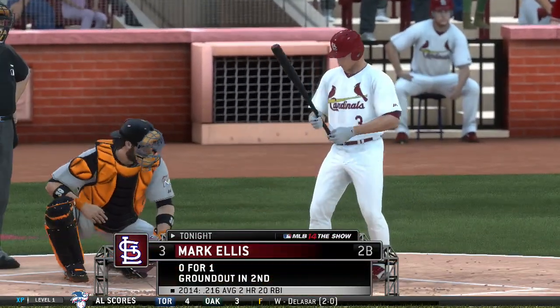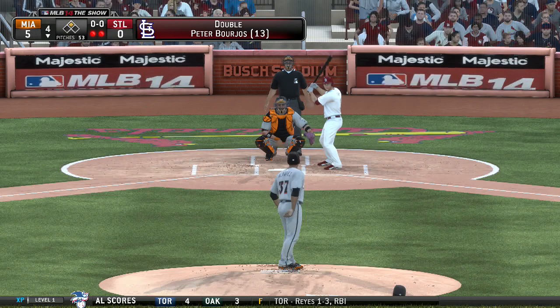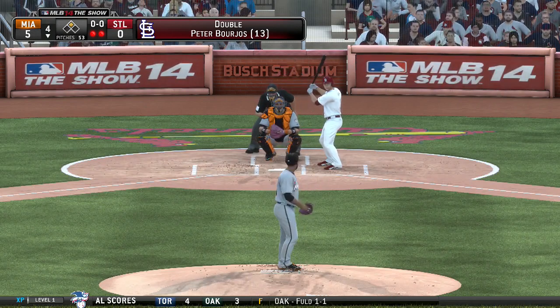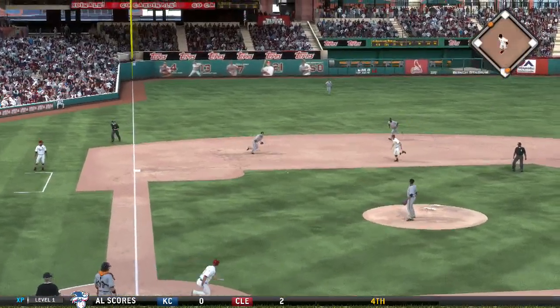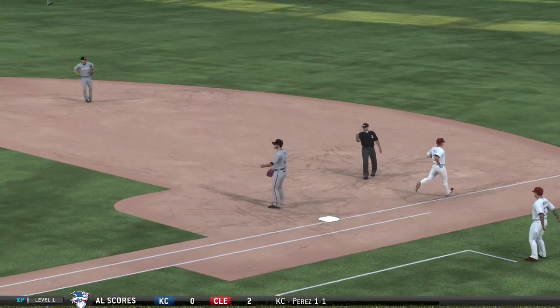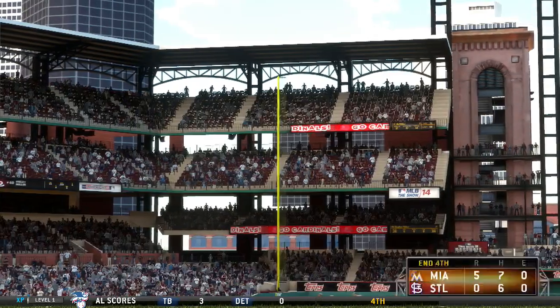Mark Ellis will get an opportunity here in a run-scoring spot now following the 2-out double. Now a swing and a bouncing ball toward the hole. Throw to first will get him easily, and the side is retired. A golden opportunity to get on the board here goes for naught.